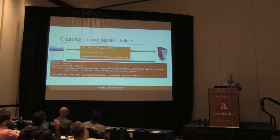I hate rolling my own session tokens. Again, under the philosophy of limit the number of people that have to make security decisions, I didn't want to do this, but I had no choice. So what I had to do was create a session token that lasted longer than 15 minutes. So basically that meant creating a session token, sending it to the user. I chose the route of sending in a cookie.